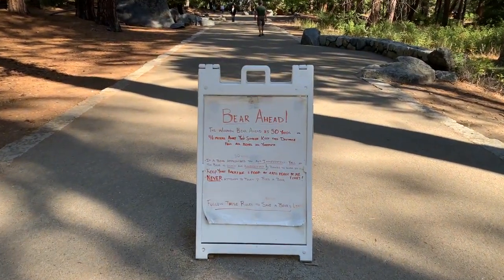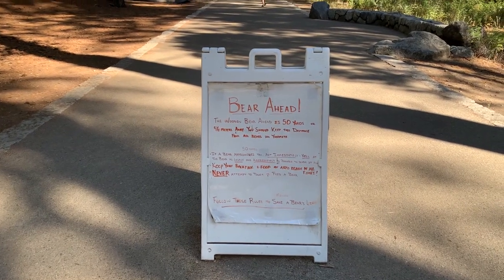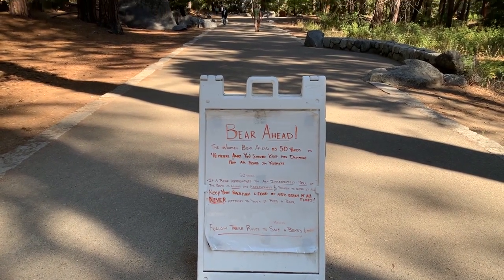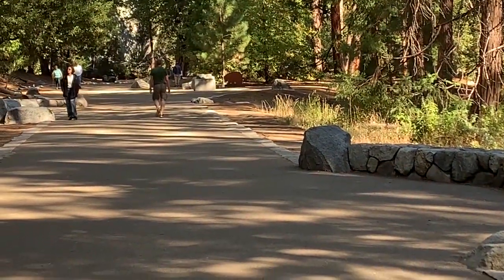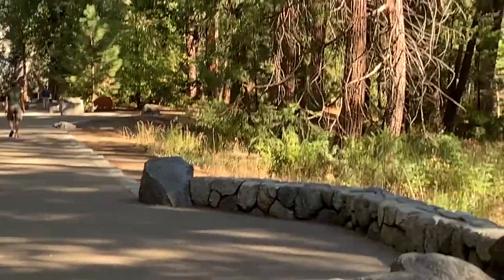So I thought you might like this. There's a sign on a trail that says bear ahead. There's a wooden bear 50 yards ahead. Don't know if you can see it. And it's just showing you how far away you should stay from a bear should you see one.